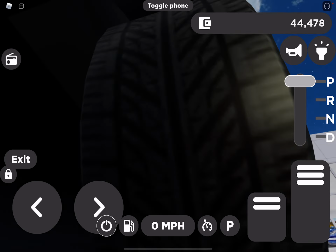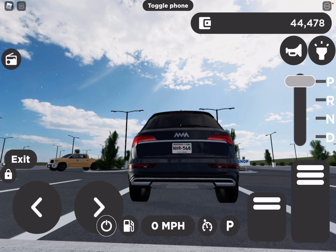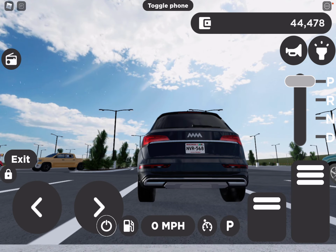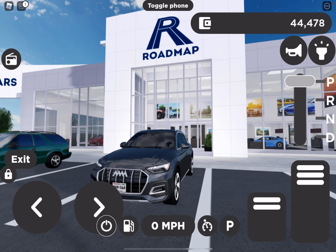Okay, let's do a startup. Audi chime. Let's do the rev. Sounds like a sports car. Very nice. Okay, let's do the horn test.